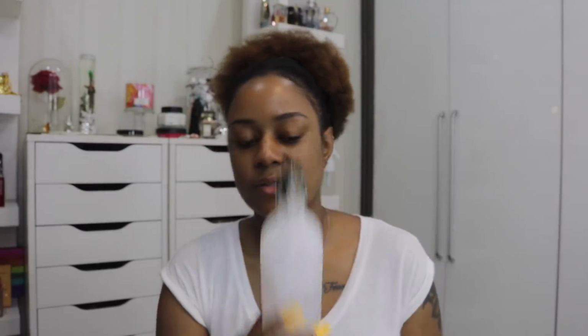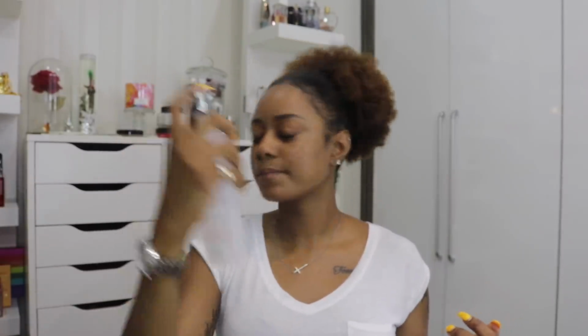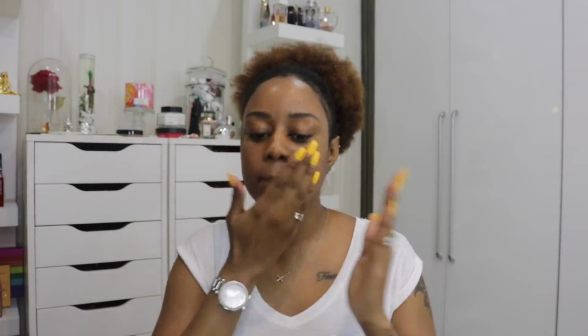First things first, this toner I like to use when my face is really dry, which has been recently. The weather is changing and my skin has been really dry lately. So next I'm going to go in with the FARSALI Unicorn Essence, and this will just help maintain the hydration in my skin. I'm going to put it on the Instagram way.